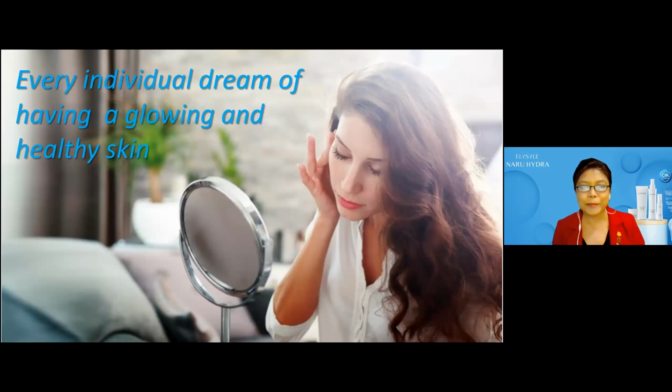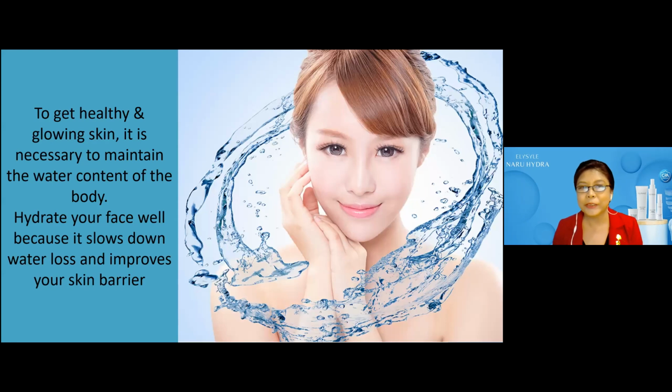Okay, so let's talk about our skin. Of course, all of us dream of having glowing and healthy skin. No matter whether we are women or men, we all want glowing and healthy skin. So if you want healthy and glowing skin, we need to maintain the water content, not just in the body, but in the skin. Hydrating the face well slows down water loss and improves your skin barrier.